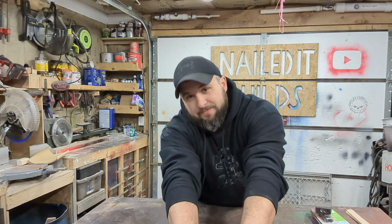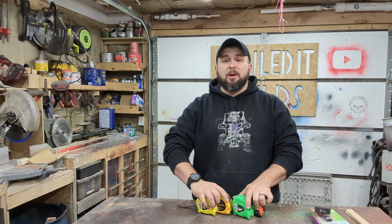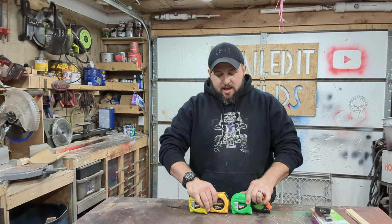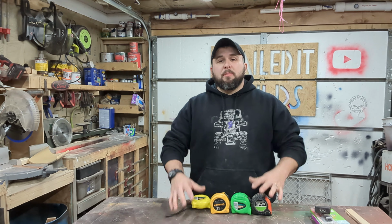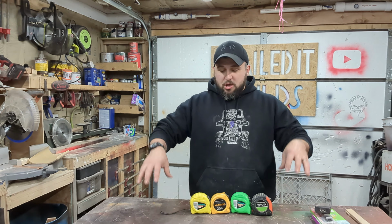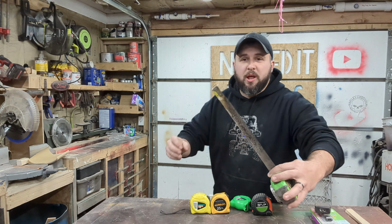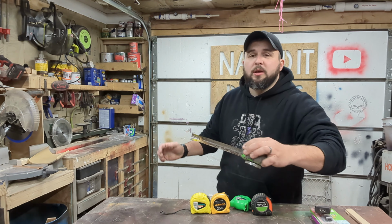Let's talk about one, and I will die on this. This is a sword I will die on. You can never have too many tape measures. I've said this in TikToks. I've said this in other videos. Tape measures are something that you cannot have too many of, because you lose them, or you break them, or you're doing something stupid and you light the first part of it on fire, okay?